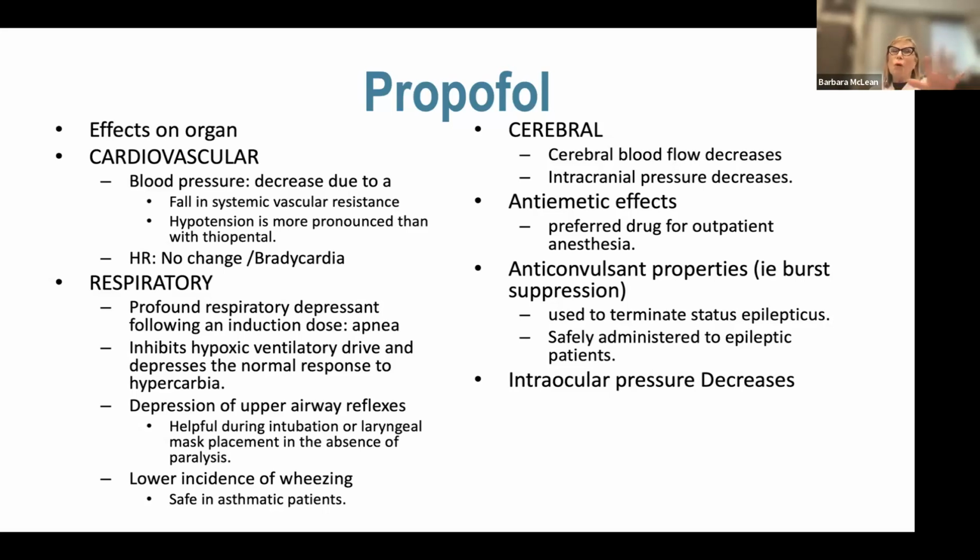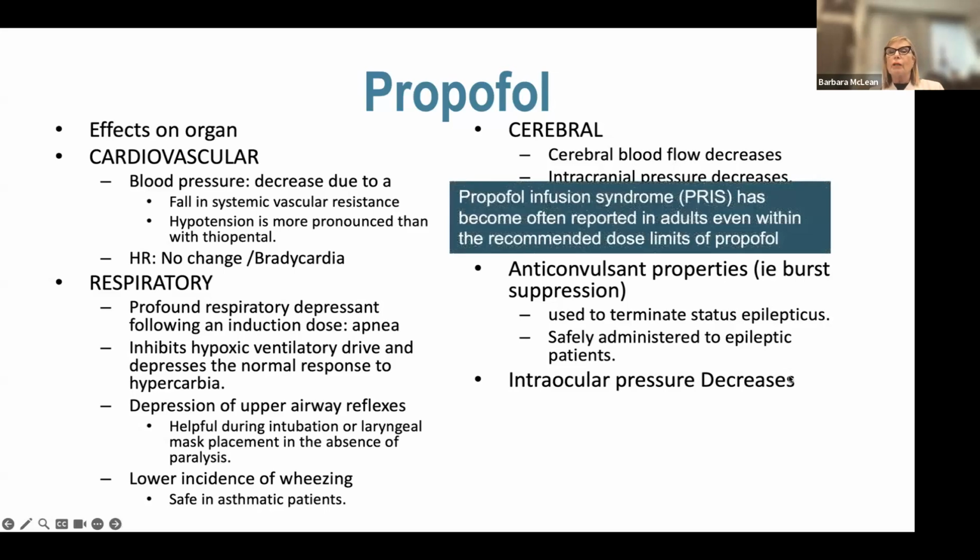We're not so worried about anti-emesis. That's usually about outpatient anesthesia. It is an excellent agent that we can use safely in patients who have epilepsy or who are having seizures, and we can also use it to control seizures. So that's pretty great. I don't think any of us are that worried about intraocular pressure, but what we should be worried about is propofol infusion syndrome, and that's really what I want you to focus on: propofol infusion syndrome.